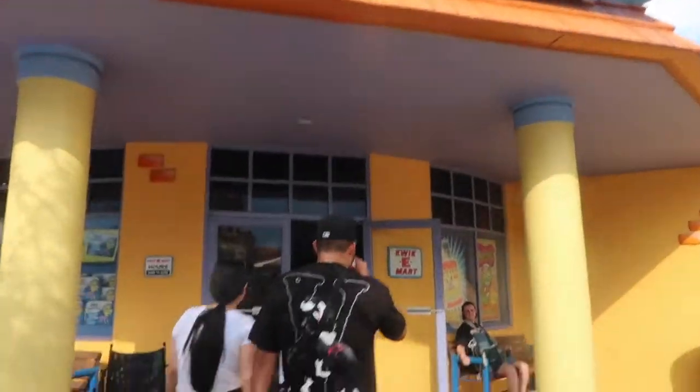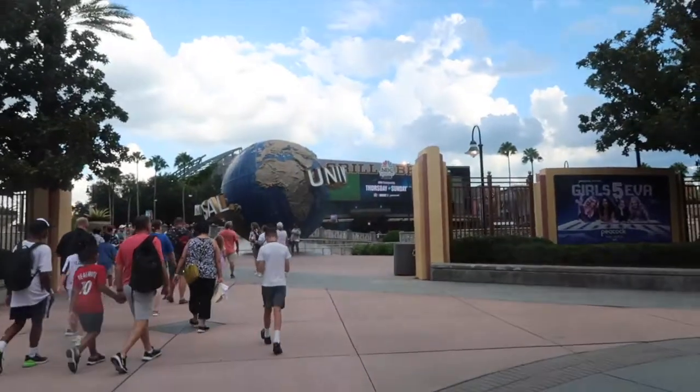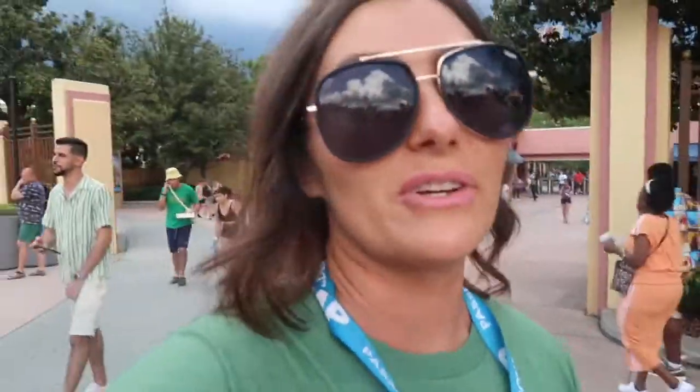I'm heading into the Quickie Market because I need my giant donut. We are heading out of the parks. It is a little after 5:30. The plan today wasn't even to come into the parks. We were supposed to have a pool day, but we are a theme park family. So we just came in for a little bit.